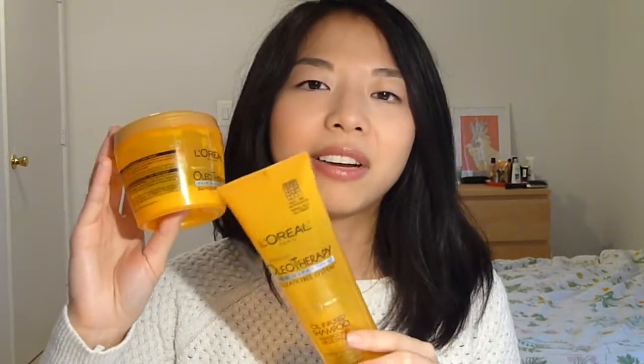This tends to be a little bit more expensive than the shampoo and conditioner, which kind of makes sense. I think this usually goes for $8 or $9, and then this is typically $6 to $7.